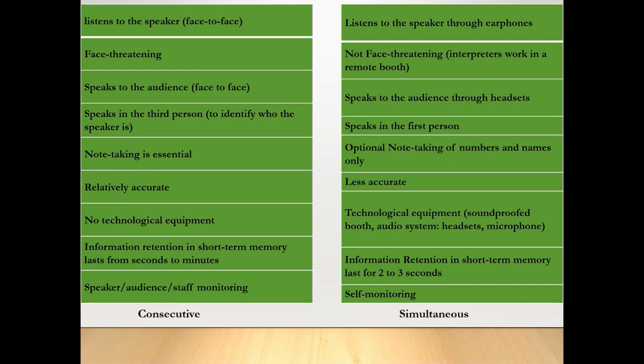This is the first difference between consecutive interpreting and simultaneous interpreting: in consecutive interpreting we listen to the speaker face to face. We can see the speaker. But in the simultaneous interpreting setting, we only listen to the speaker through earphones.